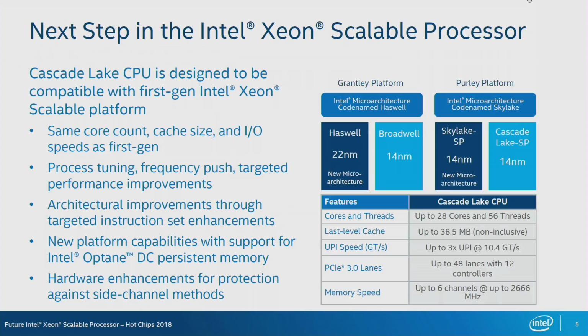Moving on to where does Cascade Lake fit into the Xeon roadmap. So Cascade Lake is the follow-on to Skylake onto the same platform. So it's compatible with the Skylake platform. It has the same socket, same electrical and mechanical and thermal interface. It's on the same process technology as Skylake, so 14 nanometer, Intel's 14 nanometer process technology, which is a departure from how we have done our products in the past. It has the same core count, same cache size, same I/O interfaces running at the same I/O speed.